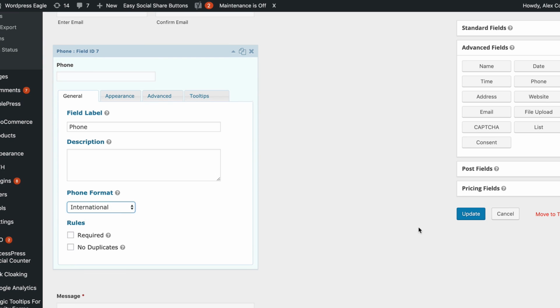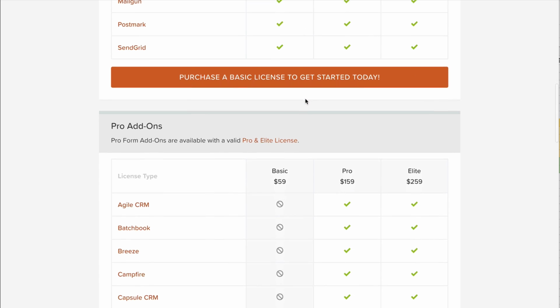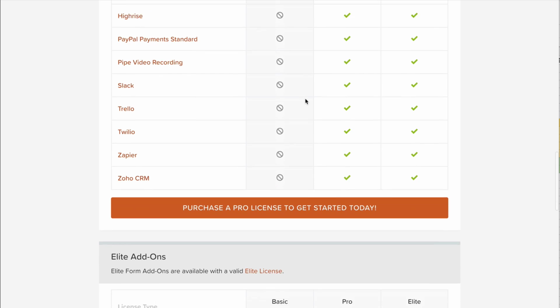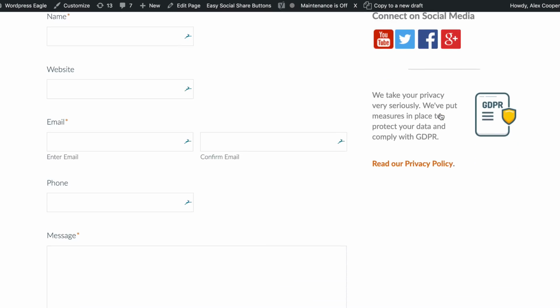The good thing about Gravity Forms is that it's got a whole load of extensions that are available with the developer license, I think. And you can just add those to Gravity Forms and it does some really cool technical advanced stuff. So yeah, if you've got some complex form requirements, then go for Gravity Forms. If you just want a simple contact form, then Happy Forms will probably do it just fine.